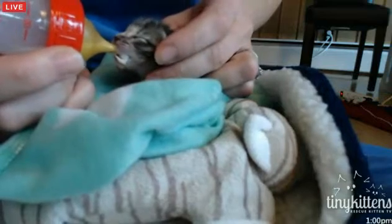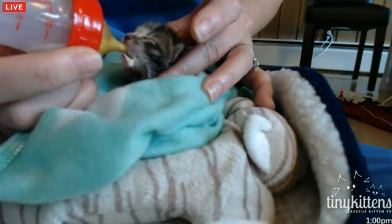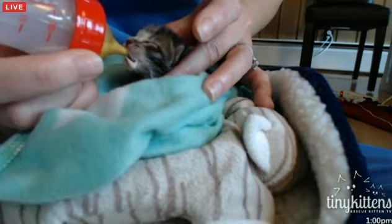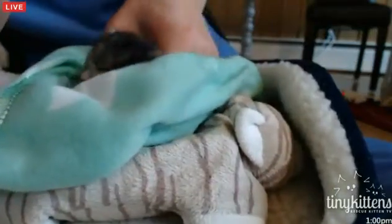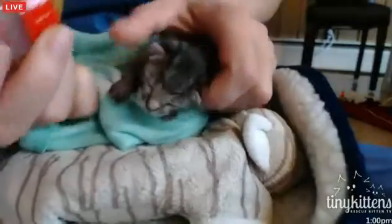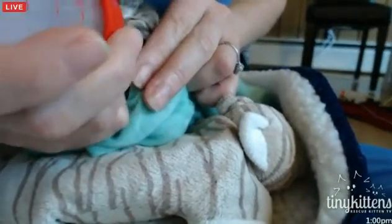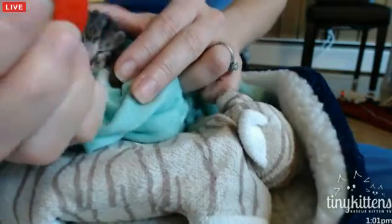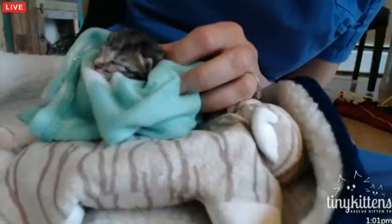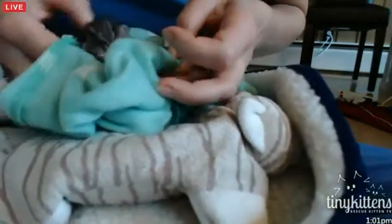So, oh look, we made a big mess. She says, no, thank you. Here, ready? Let's try to not make such a big mess this time. There you go. Oh, where are you going? So she's at about 5 milliliters, but I think we have to subtract at least 1 from all the spillage, because I spilled a lot that time.